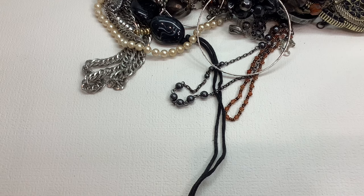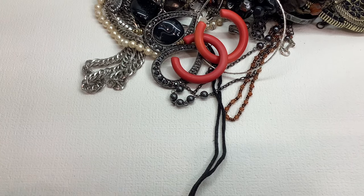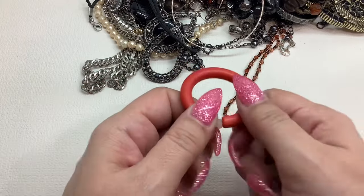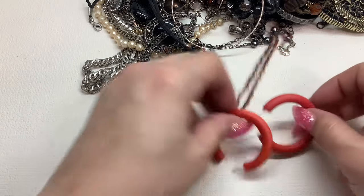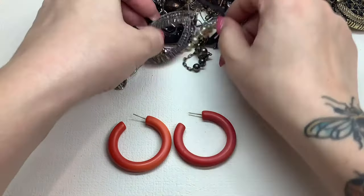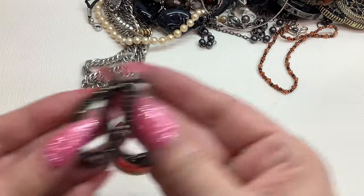Let me just clean my mat off because that's kind of grossing me out a little bit. All right. Okay, let's keep going and we'll grab another bunch of things. Okay. There's the stuff in this little baggie. Empty that out. So these are like a plastic. I'm going to take these backs off because they don't match. I will put new backs on, and they kind of got an orangey red color to them. Pretty cool. Let's see if maybe we can do a little earring lot. These are missing stones, so those are going to go into craft.